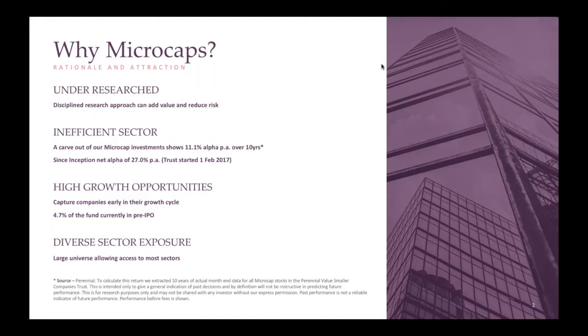And we'll be able to talk a bit about some of them today. And importantly, when you look at our performance, the strong performance to date, none of that is from the pre-IPO opportunities. They're all carried at cost, and they'll be coming to the market from now until March next year. Most of those opportunities will float.